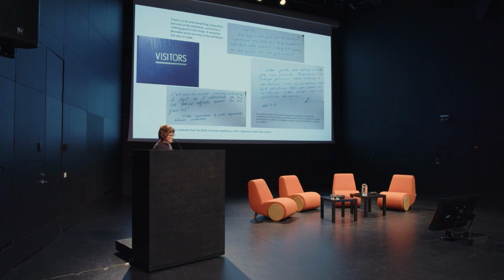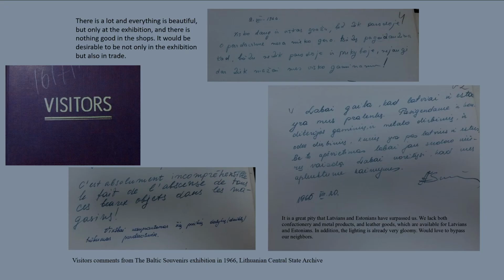And as a last slide, I have chosen something from the visitors' books, because there were such visitors' books at these industry shows. And of course, they open again this competition between the two or three Baltic countries, but at the same time, whom they liked better. Estonians are always leading in Lithuanian comments, but at the same time, of course, we have to acknowledge that these exhibitions were full of lies. I mean, that was the imaginary, non-existing promise. And people were angry that it's not true what you are showing.